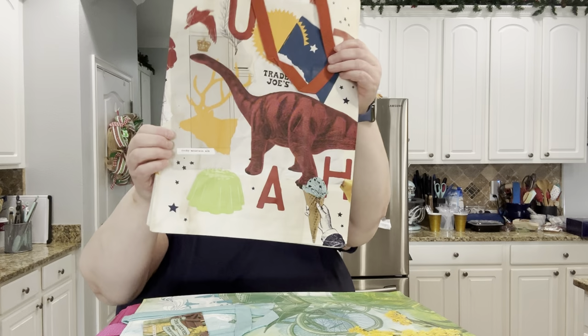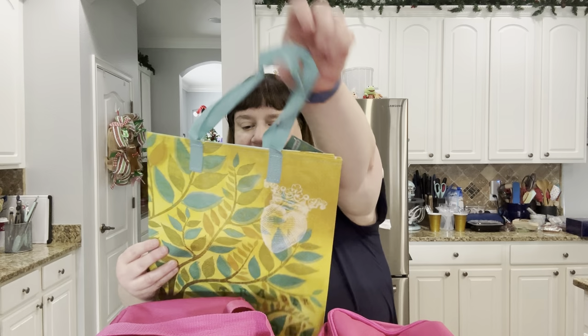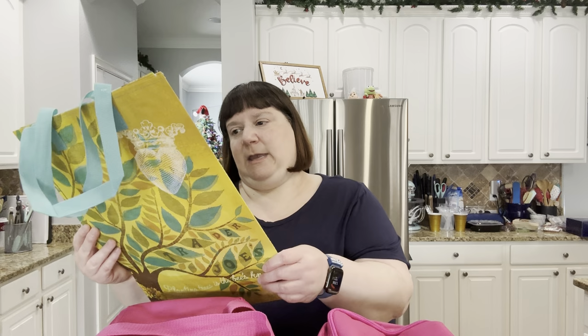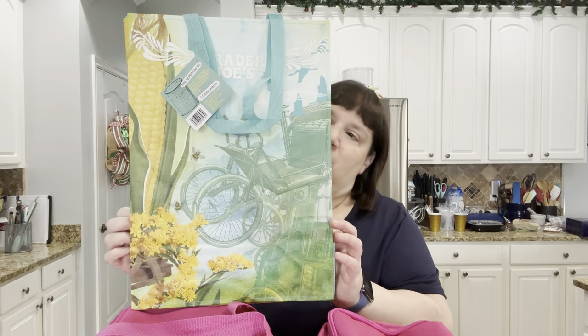And then the last one says reusable bag. Just doesn't say, but let's guess. It's got corn on it. Maybe Iowa? It says Trader Joe's planting trees is the bee's knees. It's either Iowa, Indiana, somewhere that grows corn. I'm not 100% sure on this.